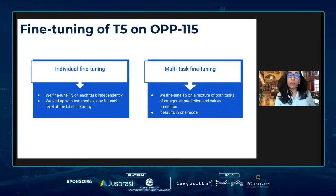Once we pre-process the data and convert it into a text-to-text format, we fine-tune the T5 by fine-tuning the largest available model, which has 11 billion parameters, on these tasks. And we try two fine-tuning methods.